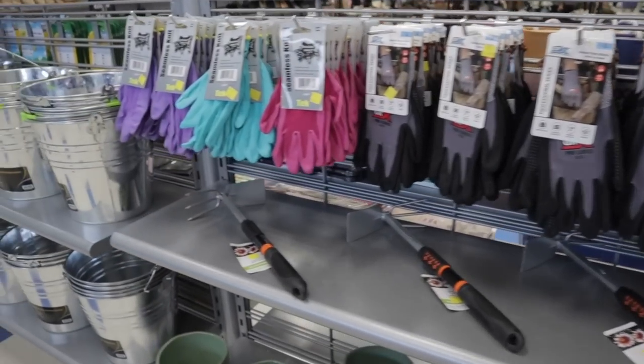Some little gardening gloves. That was an absolutely fabulous day. I had so much fun plant shopping and thrifting. I cannot wait to share what I found. So first up, I'm going to share the plant that I picked out.